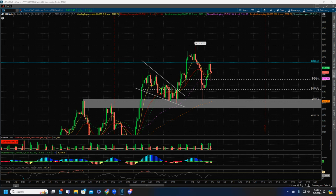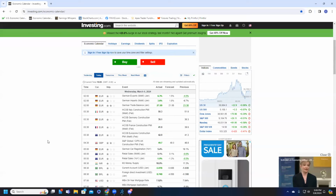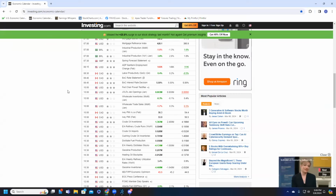Today we had Powell, big Powell day today, and as you can see, lots of volatility here on just these 4 hour candles. But really quickly, what should we expect for tomorrow's session going in? We have Powell again as far as data coming out.